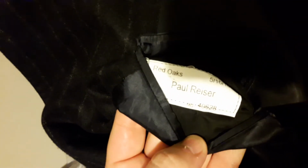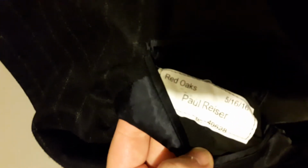What's cool about this is, like I said, it's from the film studio. This was the suit that was made for Paul Reiser, the actor, 5/16/16, Red Oaks. I don't know if anybody saw it, there was a TV program called Red Oaks about a country club or something. It's on some cable channel or Amazon. I don't really watch TV too much, and I don't even know if it was a hit, but I know there were a couple of seasons because I thought it was pretty cool.